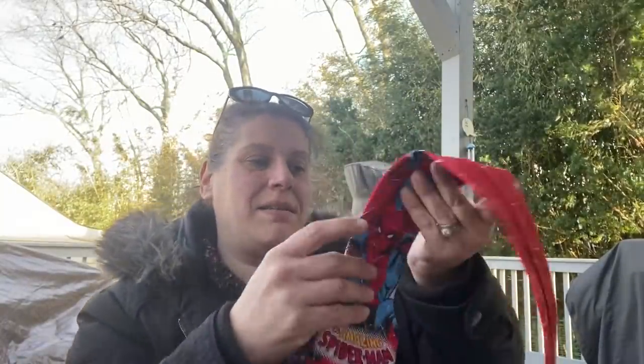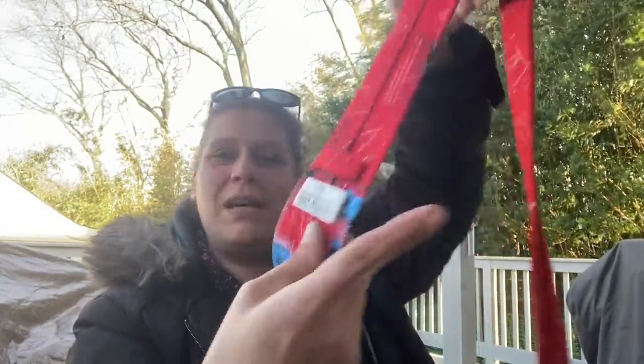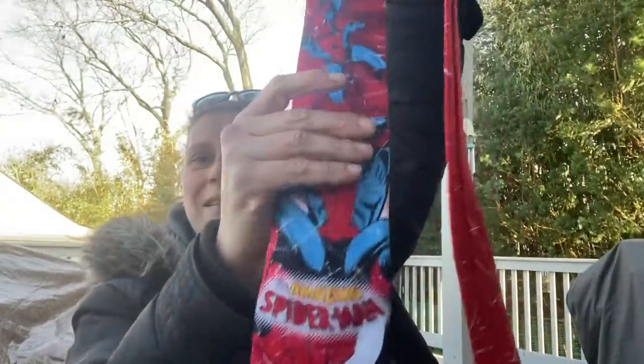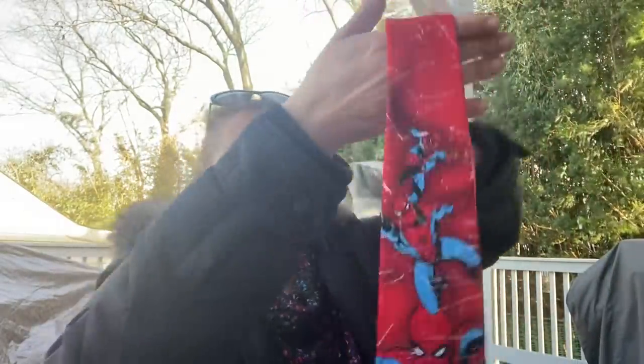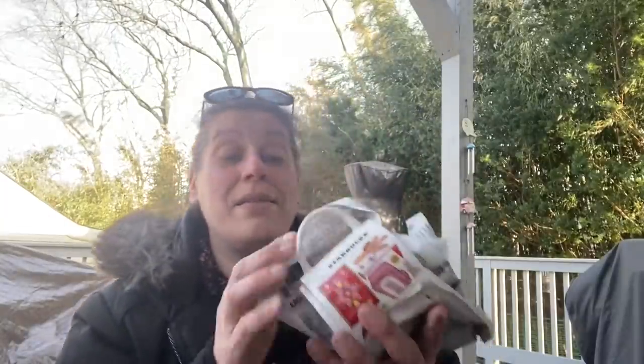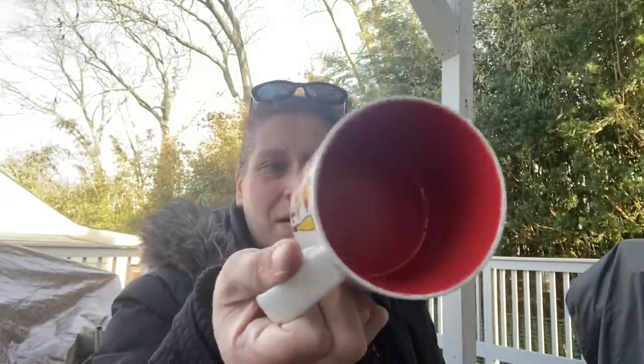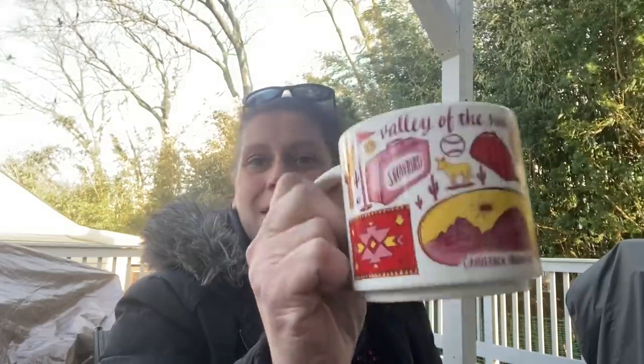I got this, I kind of got it for Brett. It's a 2011 Marvel Ralph Marlin Spider-Man tie. I thought it was so cute. And the lady that was ringing me up that day, anything I brought to her was $2. So some things that was good for, some things that was too high for. And then I got this Starbucks Been There series, 2018. And this happens to be Phoenix. So that was 50 cents also.